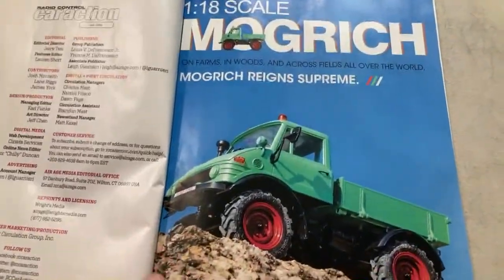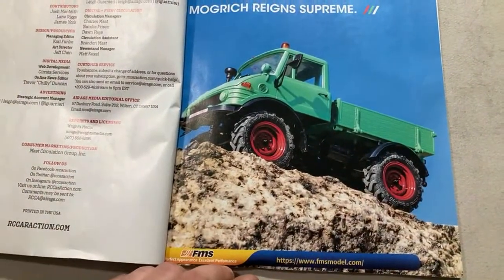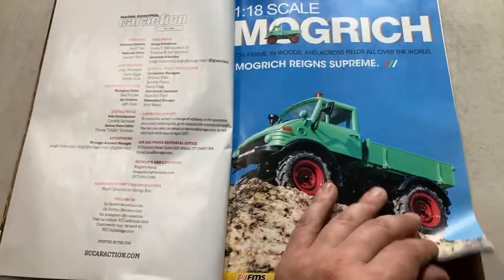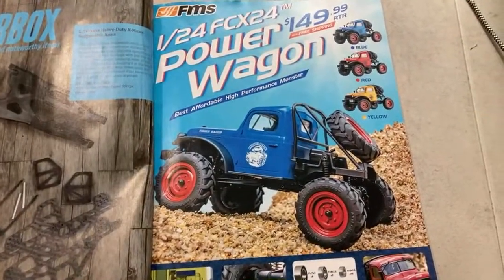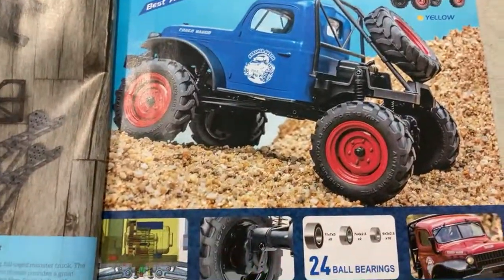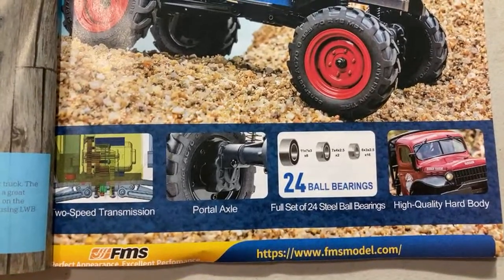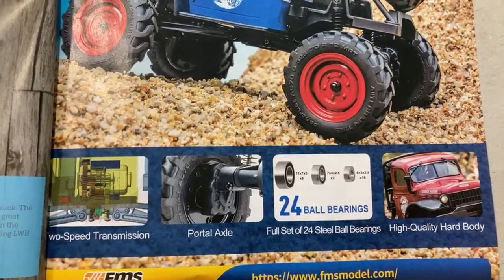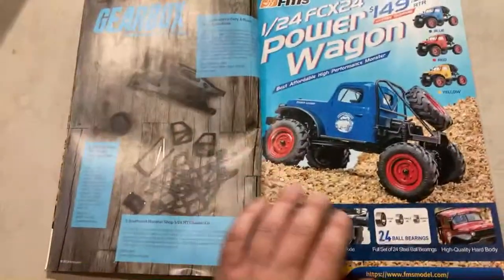Oh my god, what the hell is this? Another freaking cheap crawler. Man, I don't care about these things at all. Oh my god. 1/24th scale Power Wagon. I mean, I don't know. Maybe I'm wrong. Maybe this is for kids. You know, portal axles. I just don't care about it.